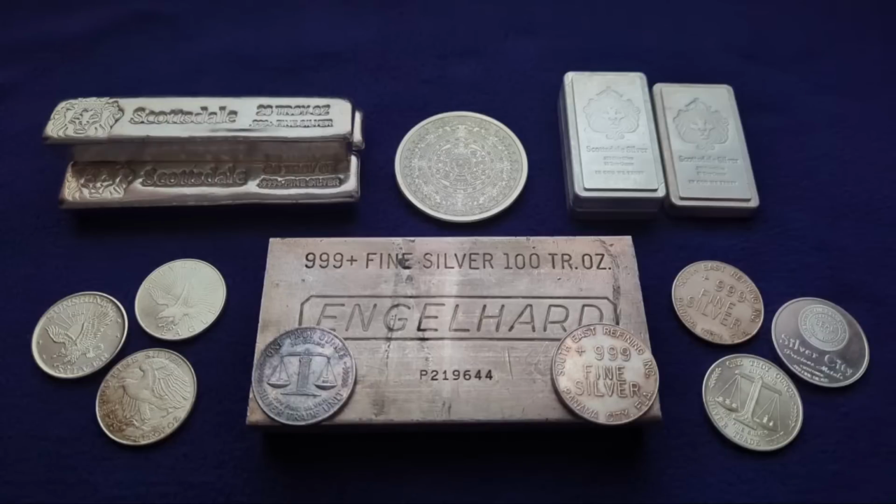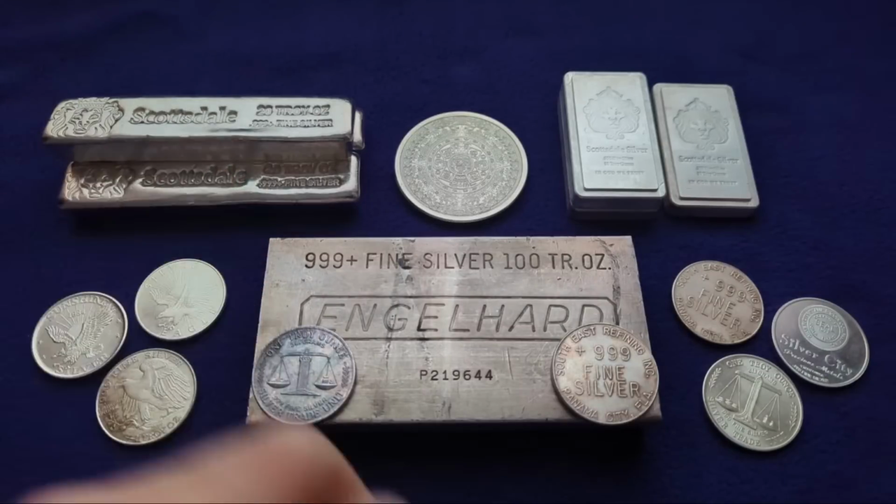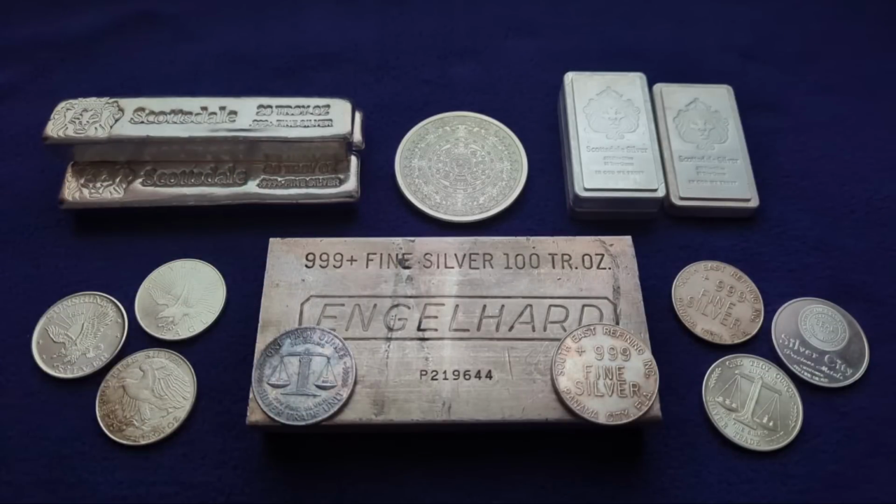But let's talk about why right now silver is kind of ideally poised for a tremendous run up, and why there are all these factors brewing behind the scenes, any one of which could trigger a massive breakout in the price of silver.